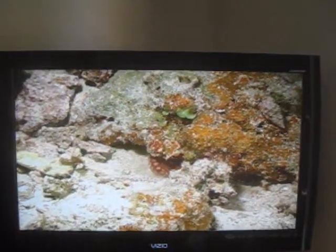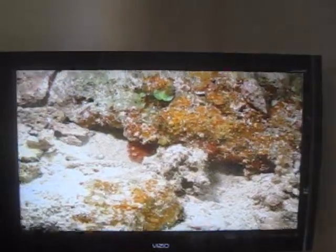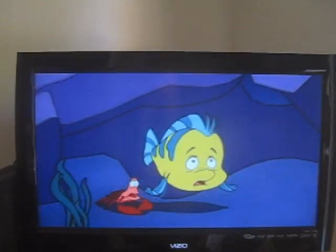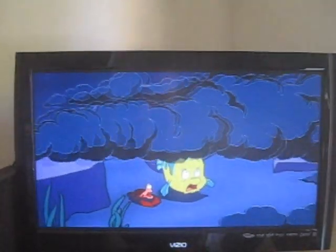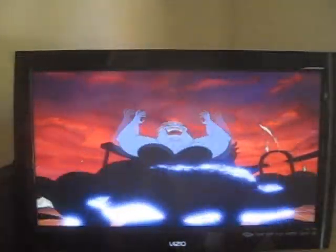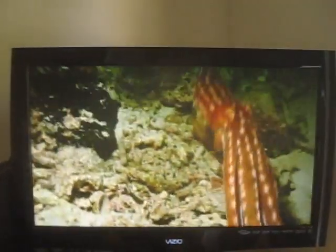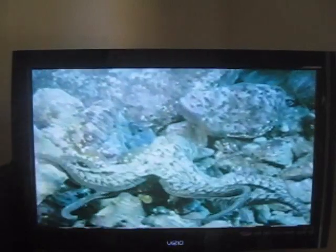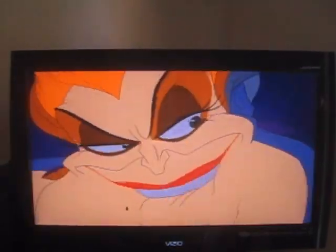I bet you didn't think he could fit in there. Just like Ursula, the octopus will blast out dark liquid to confuse its enemies when in danger or mad. The octopus is a master of disguise and can transform itself in seconds. It has pigment-filled organs that produce many different colors, which are controlled by the nervous system. Cool, huh?